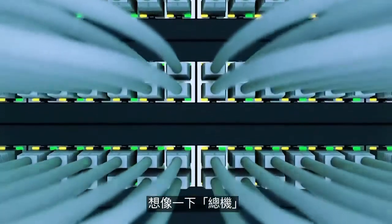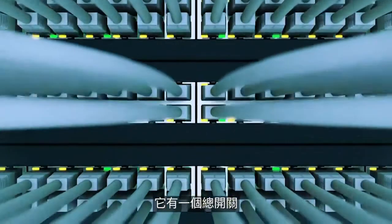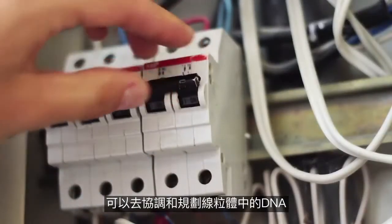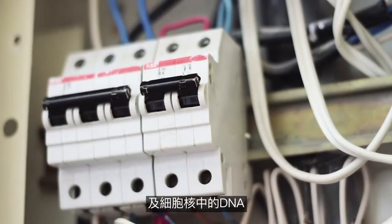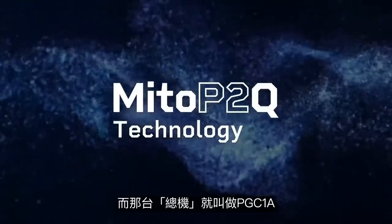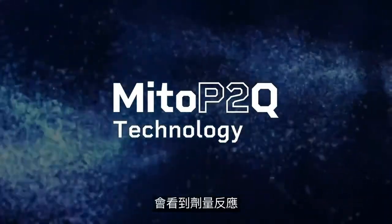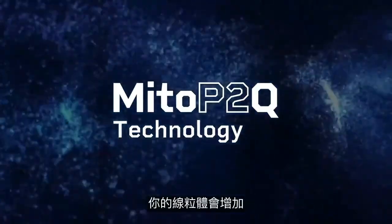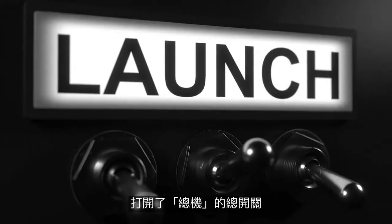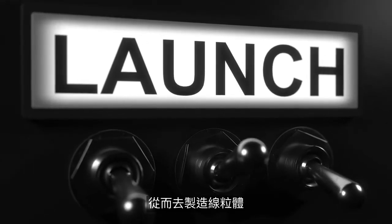Well, it turns out that you almost have a switchboard, okay? Think of it like a switchboard, and there's a master regulator of this switchboard that can coordinate both the DNA in the mitochondria and the DNA inside of the nucleus. And that switchboard is called PGC1 alpha. When you take MITO-P2Q, you see a dose response where you increase mitochondria. MITO-P2Q is inside of it, and the MITO-P2Q technology actually switches on the master regulator to turn on mitochondria.